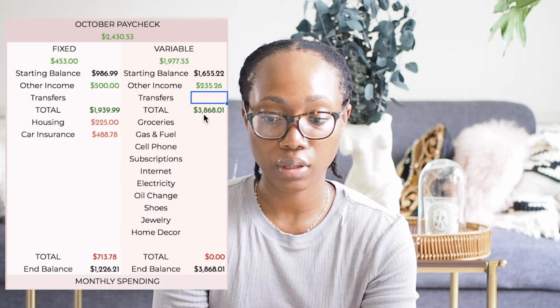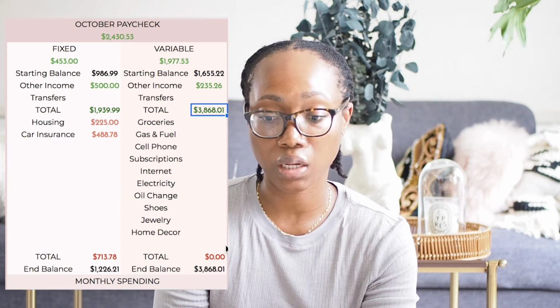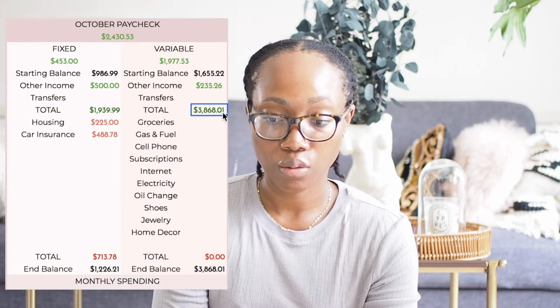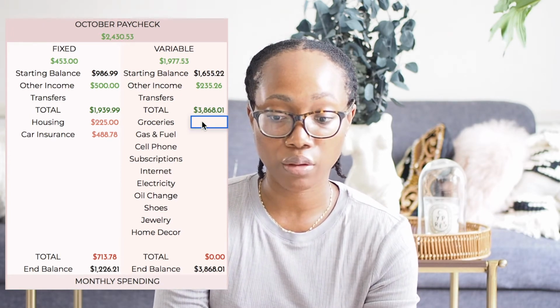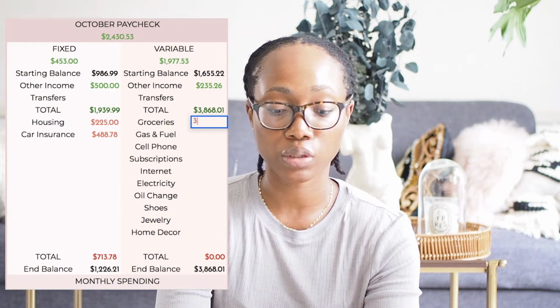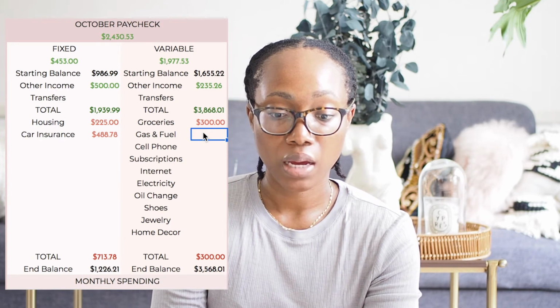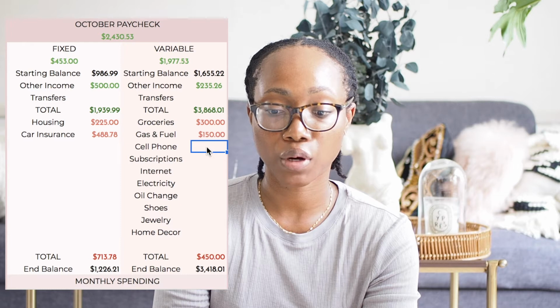So in total, what I have to work with is $3,868.01. So for the expenses that I have due this month, groceries I normally set at $300. That's pretty standard. My gas for my car works out to be around $150 per month.